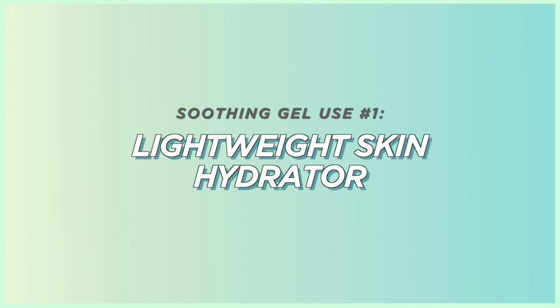Now, the most obvious way to use a soothing gel is, of course, as a lightweight skin hydrator. However, most of those na nakikita kong gumagamit nito sa community natin are actually doing it wrong. Marami kasi sa atin, ang ginagawa lang nila is kukuha sila ng soothing gel, ipapahid nila ito sa skin, and then yun na. And for very few soothing gels, pwede yun, pero for most soothing gels na makikita nyo in the market, if yun lang yung gagawin ninyo, then you might actually be making your skin more dry, especially kung nakatapat kayo sa aircon or sa electric fan.